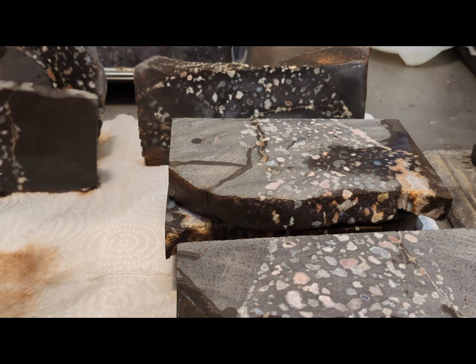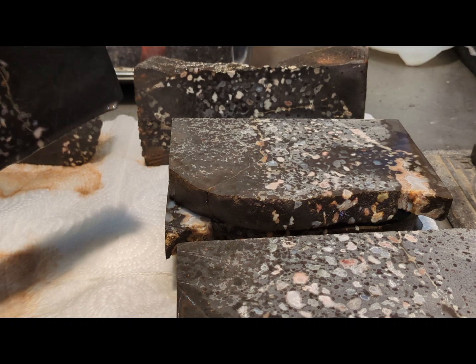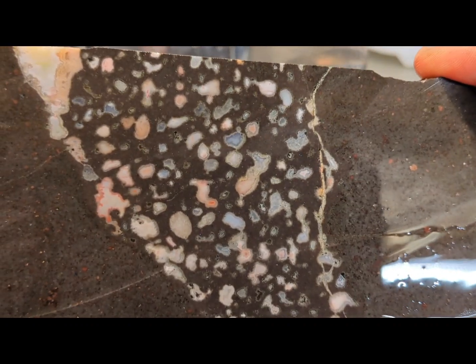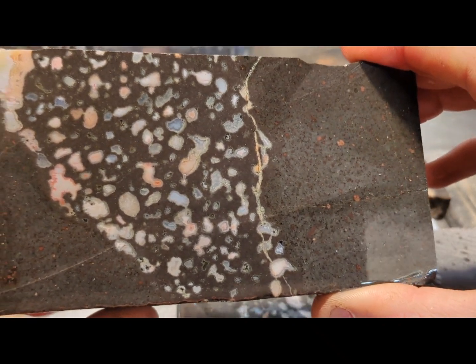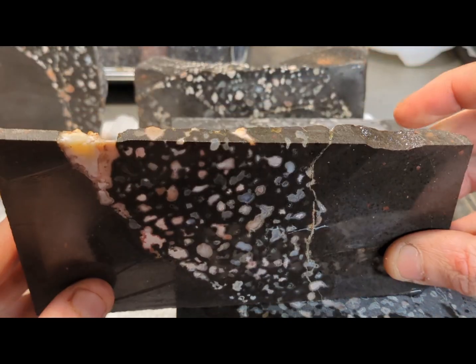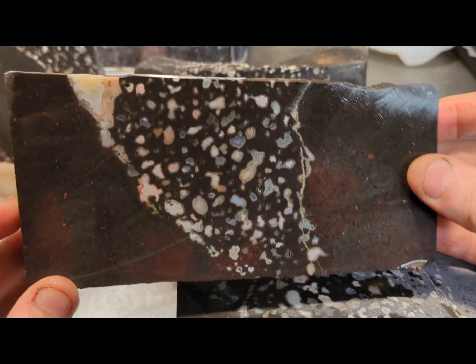It's a really nice bit. This is a bit, it's an offcut as well, but also absolutely amazing inside. I'll just stand up. Well, I'll probably need to cut the base a wee bit level.